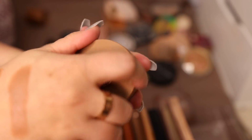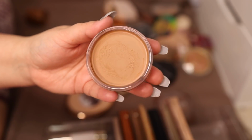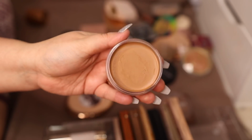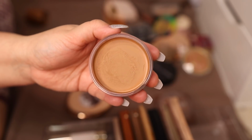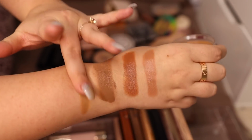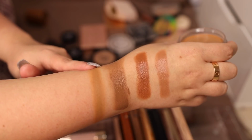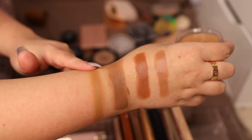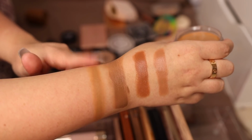The Anastasia cream bronzer, I'm actually saving this one for a video I thought of, but I really don't like this color. I have mine in the color Amber, and it looks very yellow on me, which is not flattering at all. Let's give you a little swatch right here next to the NARS one. See, it is so yellow. I like to call this color baby poop yellow, and you can't tell me otherwise, okay? But I am keeping it for now just because I have a video where I want to use it.